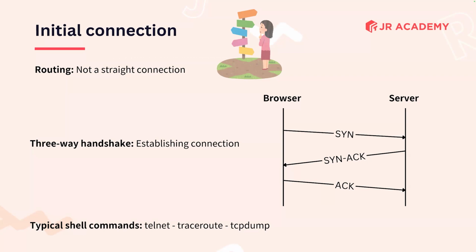And the ports that are used, often people may ask you that as well in interviews, are port 80 and port 443 when we're talking about web connections, when we're talking about HTTP and HTTPS. So HTTP will be on port 80, HTTPS will be on port 443.